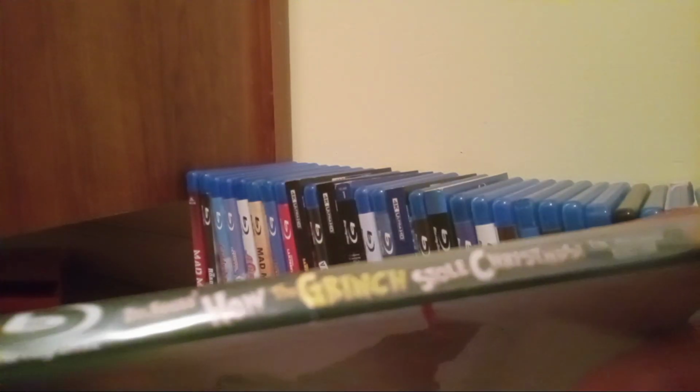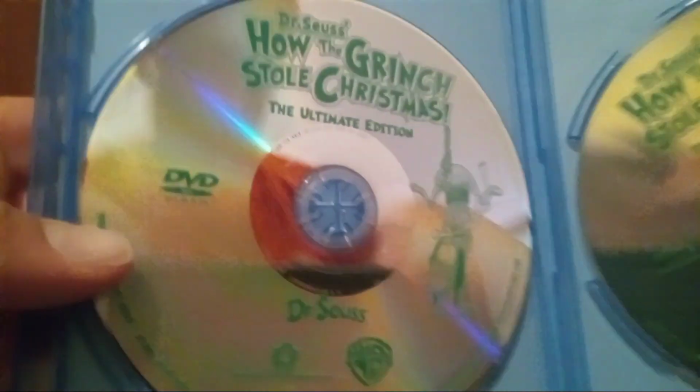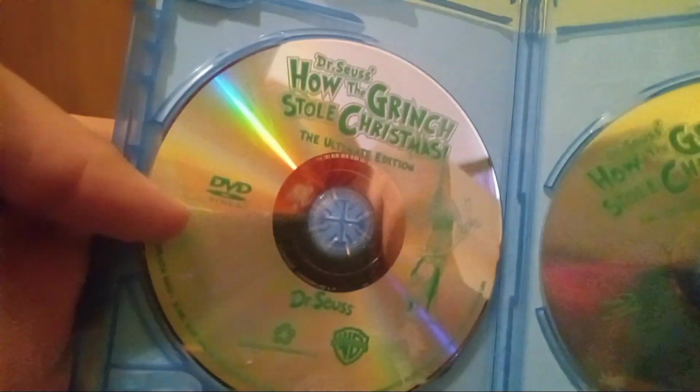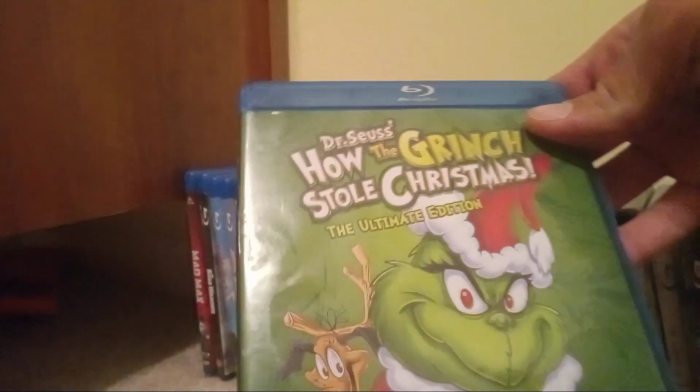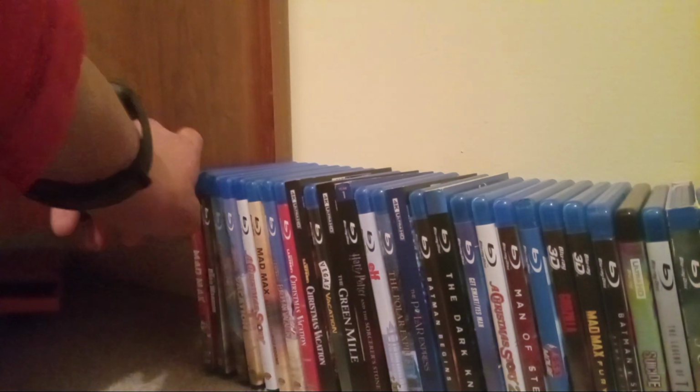First, we have Dr. Seuss's How the Grinch Stole Christmas. Yep, the Ultimate Edition. Here's behind the back. Alright, second. Here's the Blu-ray, which is artwork. And here's the DVD, which also has artwork and is a 3D disc, and you can see me recording here. You can see my face through the camera. But still, Dr. Seuss's How the Grinch Stole Christmas. Very good special. Go give this Blu-ray a shot around the holidays, I guess.